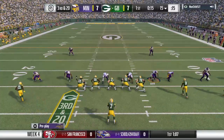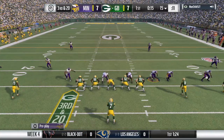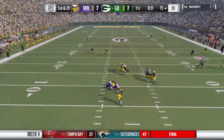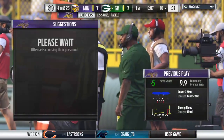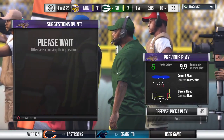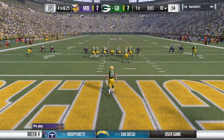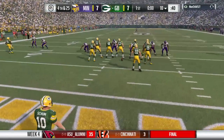So 3rd and 20, defense in the nickel. Surprised they didn't go with 6 DBs, the dime look. They're going to look to throw. He's got to, now the pressure comes and he goes down. Just inside the 10, back at the 9. Here's Jacob Shum now, as his first punt will come from inside his own end zone.